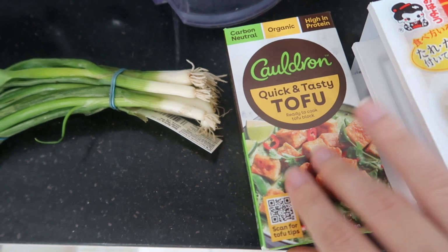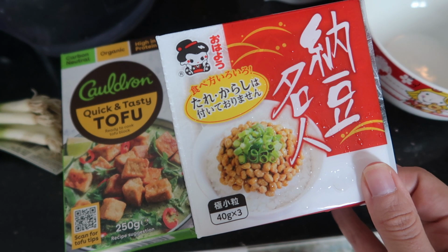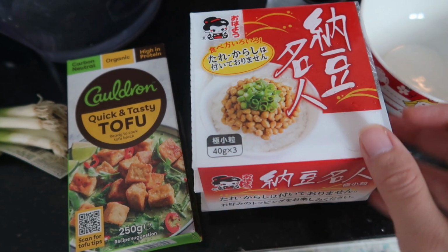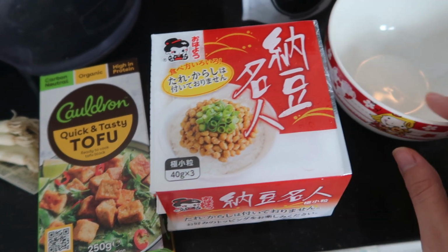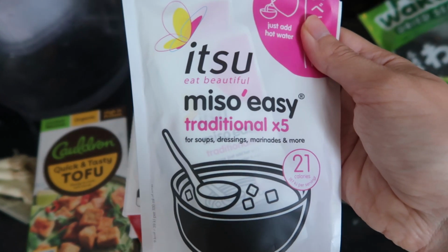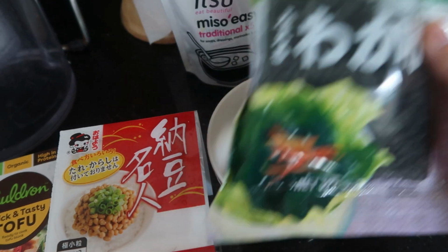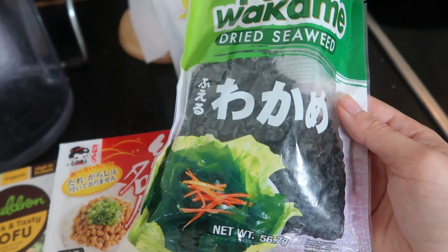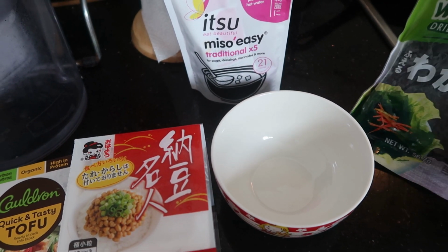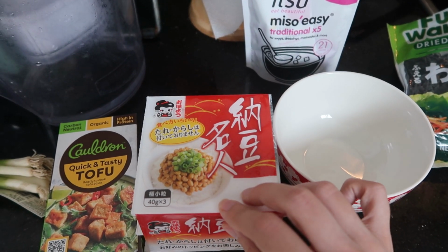So I got myself the little tofu for the miso, of course the natto, which has been frozen for like months now, and I don't know, to be honest, for how long I should leave it outside to defrost, but we'll see. And here of course I have my little miso soup, which is like 5 packs, so let's do this. And I've got as well some proper wakame, like seaweed, which I'm gonna add in the miso soup because usually they have a protein like baked salmon, but I thought I'm gonna go lighter today because I'm gonna make these two things but like the proper way.